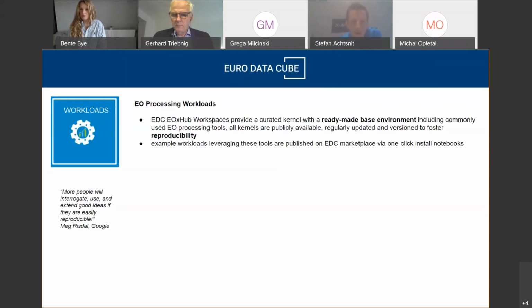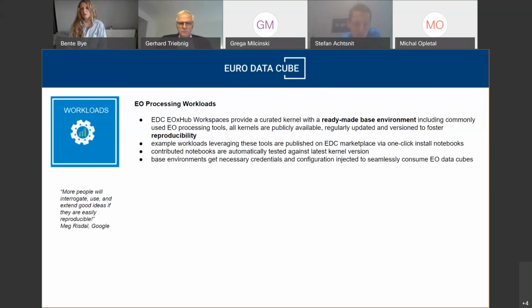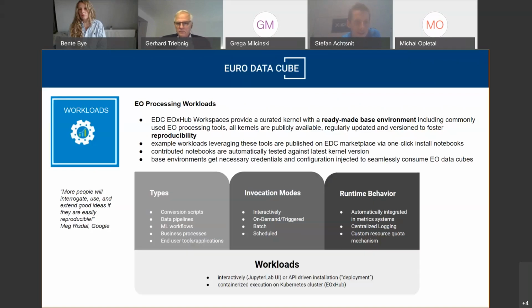And we have several of these example workloads published on EDC Marketplace, so you can install them, execute them with one or let's say a few clicks. And yes, we also try to give you a smooth experience, so we ensure that things are working as they should, and also with updates, with new features. So here again, as I just mentioned before, how we see your workload and how we anticipate your usage on EDC is summarized in this diagram here. Different types, different invocation modes. We have automatic ways to track the runtime behavior of your algorithms. And the final question, how you get the workloads on the platform. Yes, as just mentioned, you can deploy them either directly, interactively via the managed Jupyter Lab environment or in an API-driven way and execute them containerized.